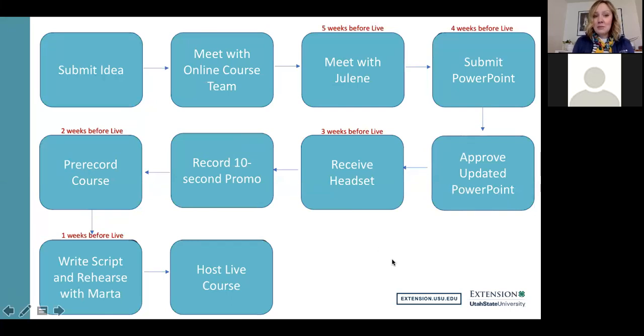The next step would be to submit your PowerPoint. We were thinking we'll just house everything within Box, so you can add your file to Box. Then your next step would be to approve the updated PowerPoint. So that's not just the graphic design part, but making sure the content has transferred over the way that you envision it and it looks how you want.